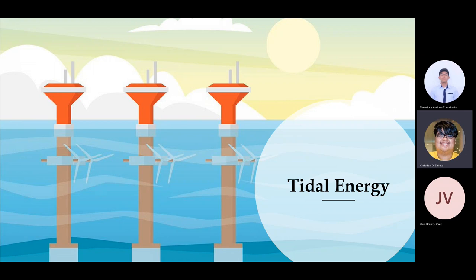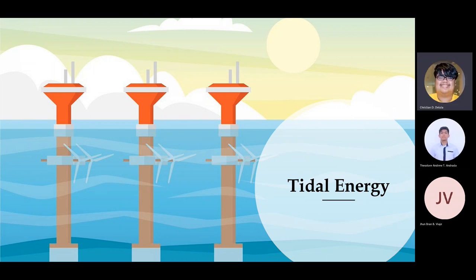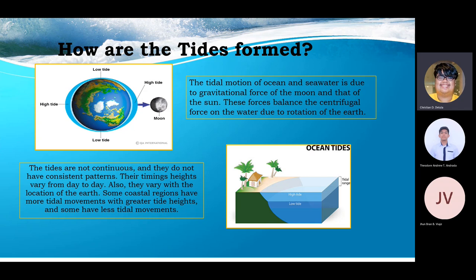So for the continuation, here we go for the last ocean energy, which is the tidal energy. Before we move on to the tidal energy, first we must discuss how tides are formed. What is a tide and how are tides formed? The tidal motion of ocean and sea water is due to the gravitational force of the moon and that of the sun. These forces balance the centrifugal force on the water due to rotation of the earth.